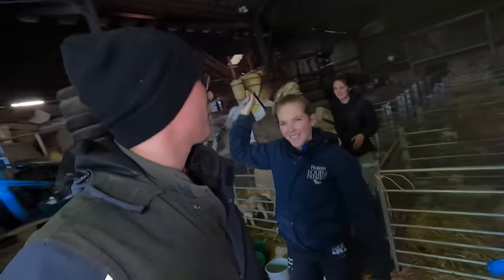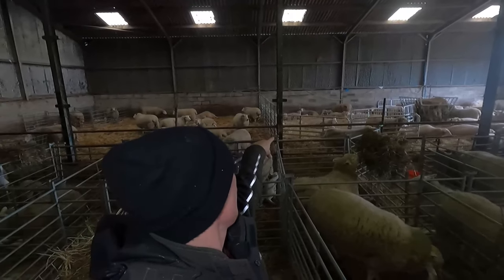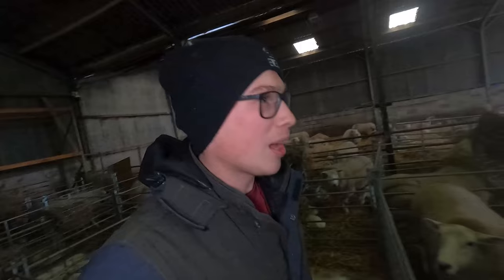No worries. So, I'll get you a bale. They're looking very good, aren't they? You smashed it? Yeah. So, this is what they've been doing, guys. All the ewes that are in these pens have all been mucked out so they're all clean, all lined up. And then more of the ewes are in the creche area over there, chilling. So, we need to get more of these cleared, though, today, because loads are lambing.